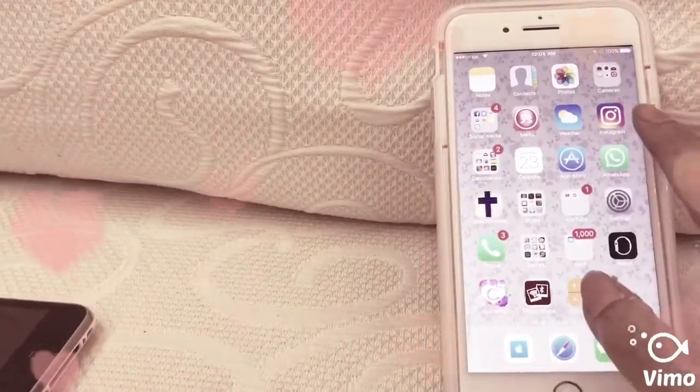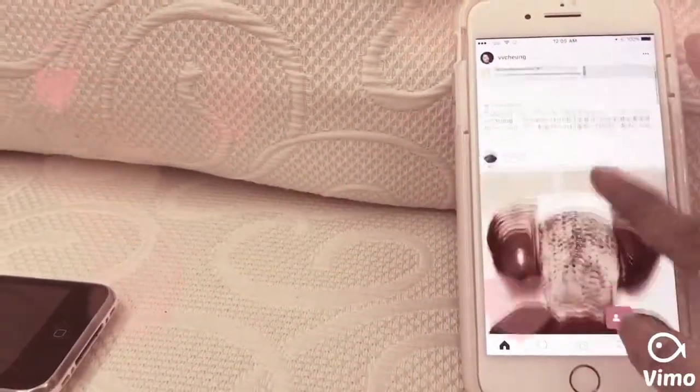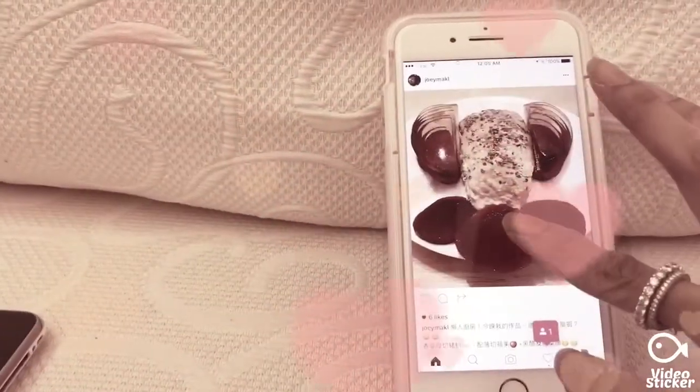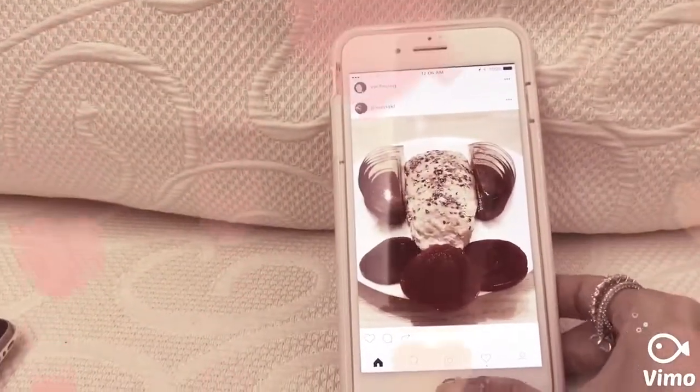And I've got the weather app. I've got Instagram, which I like quite a lot because I love looking at friends' photographs, especially food, and I can give comments to like photos of friends from abroad.